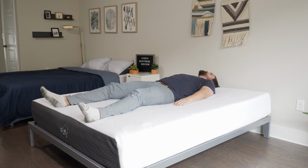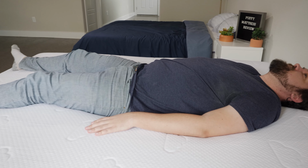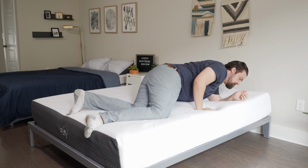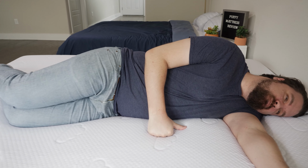Starting off on the Puffy mattress on my back, a very good balance of comfort and support, hip sink in the right amount, so good lumbar support and good overall support. So overall, good for back sleeping. Moving to my side though, I'm feeling some serious pressure on my shoulders and my hips. I'm definitely sinking too far into this mattress. Again, I think if you're lighter, you might get better pressure relief than I did on the Puffy.